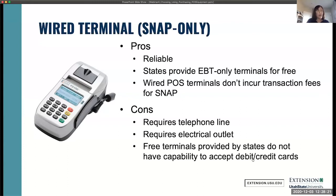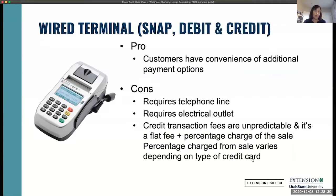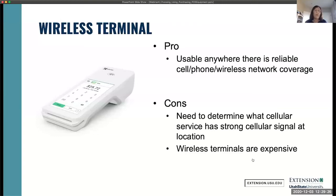So if you are interested in accepting something more than just SNAP or EBT cards, then there are wired terminals where you can accept SNAP, debit, and credit cards. Now, with that, it has the same restriction that you would need a telephone line and electrical outlet. What is a bit different is credit card transactions. Sometimes these can be very unpredictable because it's a flat fee and percentage charge of the sale that you are handling. And that percentage will vary depending on the type of credit card it is.